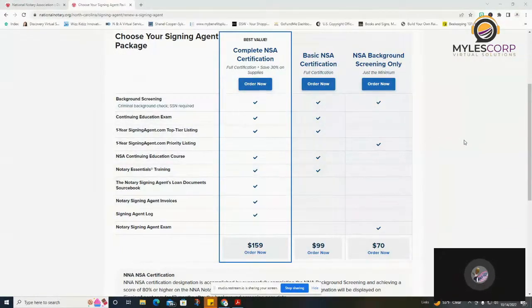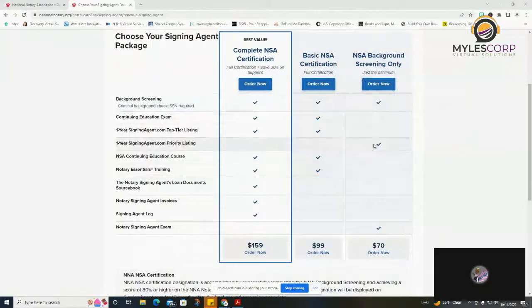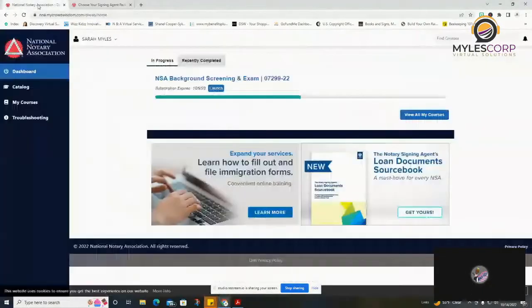If you're just getting started, I would suggest either the complete or the basic. It's up to you, but the more information, the better. But since I'm recertifying, I'm just going to do the background check, get the priority listing, and take the exam. And you can take it with me. So I'm going to go ahead and launch.